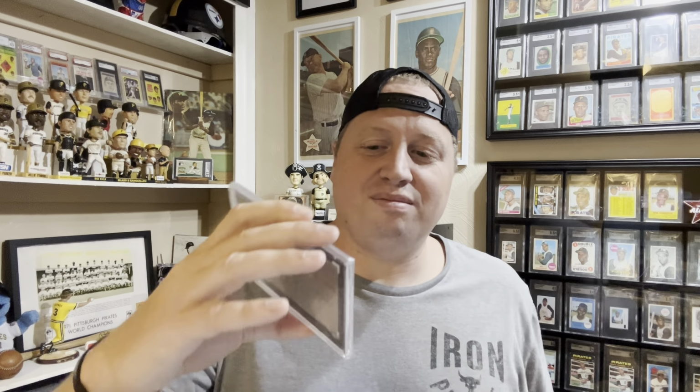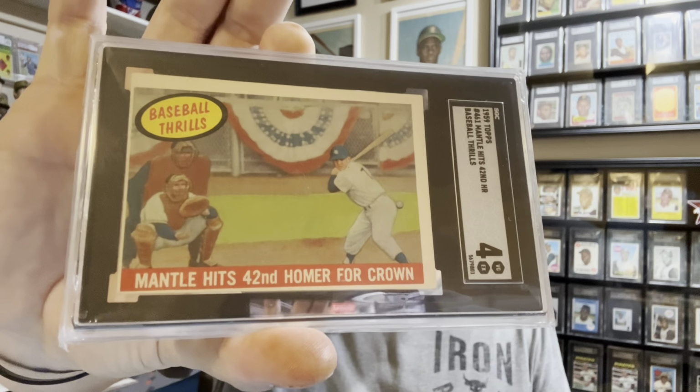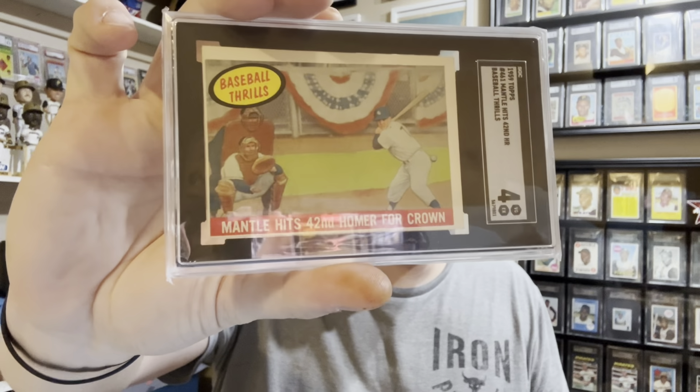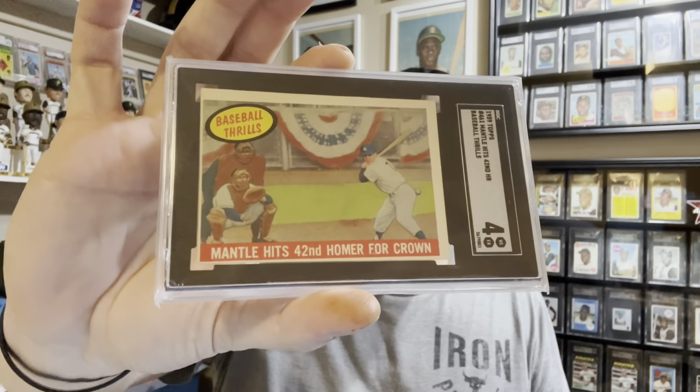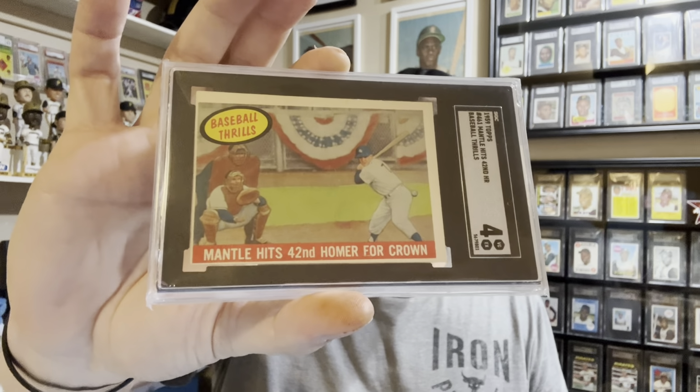Next up, Chris from Missouri. I won't do an impression of him today, but he knew I didn't have a Mantle card other than the Mantle checklist I traded from him recently. He actually gifted me the Mantle Hits 40-second home run card in an SGC 4. Super generous of Chris. I love these Baseball Thrills cards. I really want to get the Mays one now to go with the Musial and the Mantle cards. So really cool. Thanks, Chris. That was really cool of you.